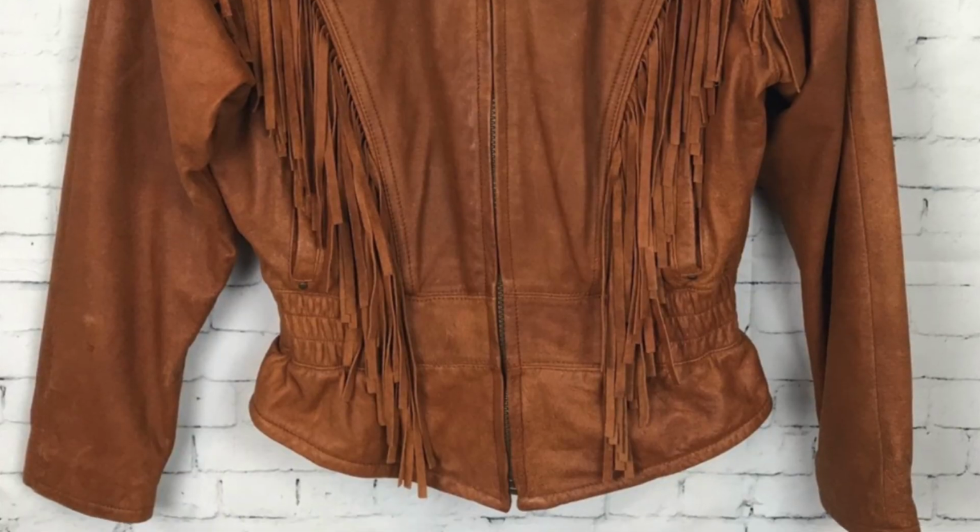Next item, I was really happy to sell this and even happier to sell it at full price. I had lowered the price once, but I just thought this was such a cool hippie chick festival fringe leather jacket. Like in my dream world, I'm this young bohemian out at a festival concert. I love boho style. Doesn't always fit with me, but I love it. Anyways, this had shoulder pads and everything.